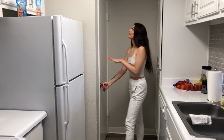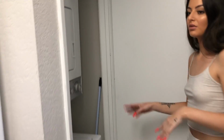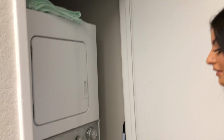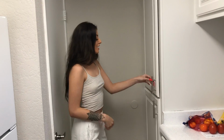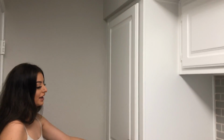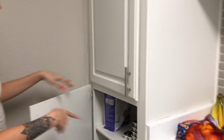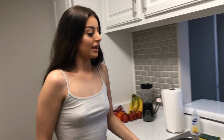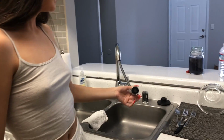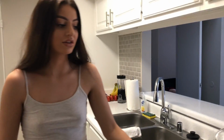And then over here we have the washer and dryer. It's just a stackable washer and dryer. That's the throw up rag. My cat threw up and there's just the throw up rag right there. And then we have more storage right here, like food. And then I have all my paper towels and stuff. Also, this is nice to have, one of these in the sink that pulls out. I really like the countertops too.